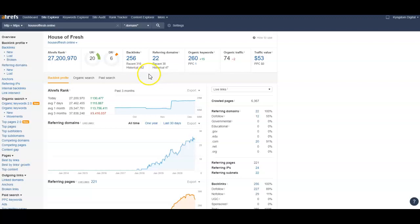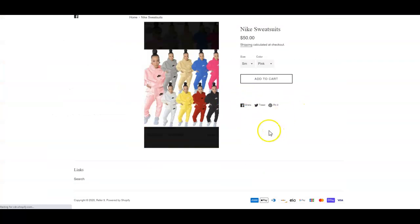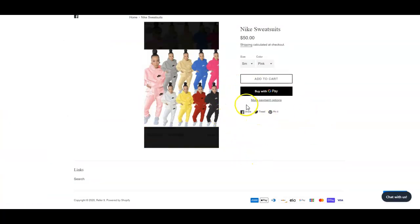Now, the first being that you want to add some content to your site. Google wants to see 1,500 words on the front page, so it's really important that you go in there and, for each of these items, you add a description, a very detailed description, because it's the only way you're going to get credit for your product.